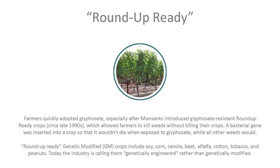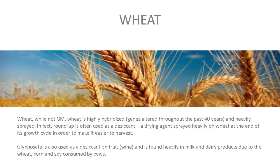They're currently being called genetically engineered as opposed to genetically modified. And wheat, while it's not genetically modified, it is highly hybridized, which means that the genes have been altered throughout the last 40 years, and it is also heavily sprayed. In fact, Roundup is often used as a desiccant on wheat. It's a drying agent that's sprayed heavily on the crops at the end of their growth cycle in order to make it easier to harvest.